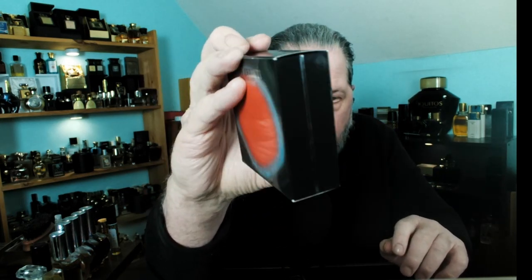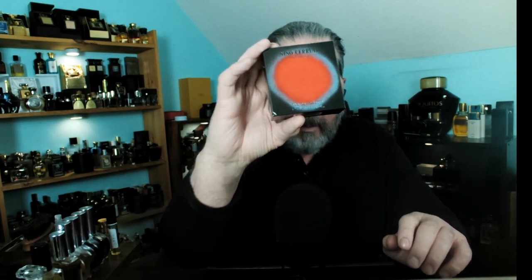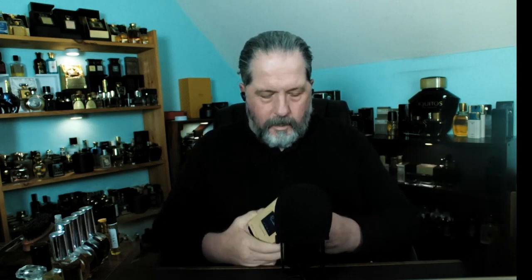The condition that Keith keeps these bottles and boxes in is stunning. Really, there's not a blemish on this box anywhere. Just beautiful. It's a real pleasure to deal with Keith. This is another one, certainly in my top 10 and climbing.